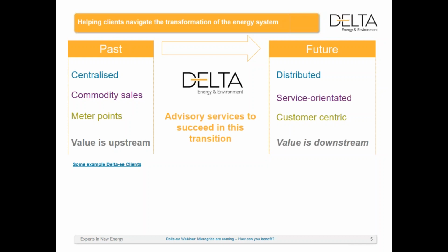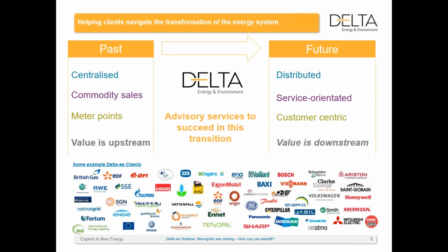And what we do is we help a range of clients in this sector. Primarily, we work with a lot of major energy companies, with manufacturers of different technologies, including energy storage, distributed power solutions, heating solutions. But we also work with network companies, policymakers, as well as stakeholders from the financial community. So this is just a very brief introduction, and obviously what we think is that microgrids will be an integral part of this future energy system, and that's why we're so excited to talk about this topic today.